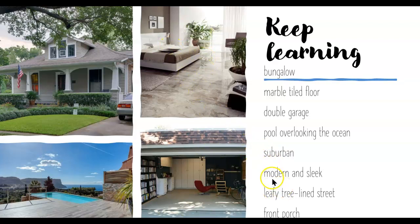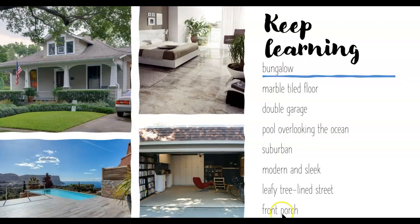This picture is modern and sleek. Modern and sleek. The bungalow is in a leafy tree-lined street. Can you say that? A leafy tree-lined street. And finally, the bungalow also has this area at the front of the house which is protected from the rain, and this is called a front porch. So notice in English how we're always combining words together, and you have to learn the words together. Keep learning.